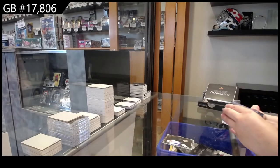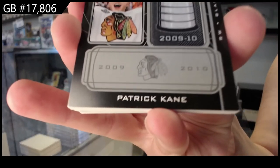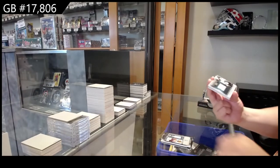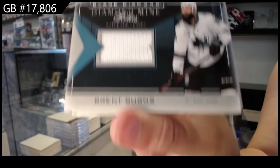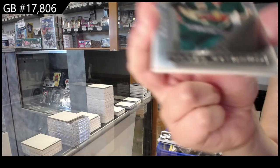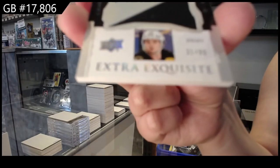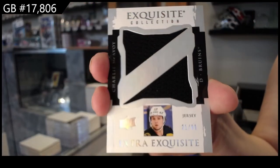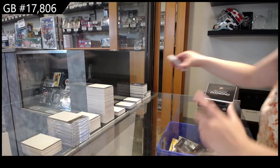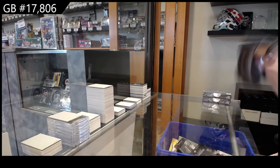Congrats to Ed Money. We have Patrick Kane Cup winners patches for Chicago. Diamond Mine relics jersey for the Sharks, of Brent Burns. Diamond Futures number to 249 for Minnesota, of Kalen Addison. And an extra exquisite jersey for Boston number to 99, Charlie McAvoy. Pulling fire, guys. It's a bit of a McDavid evening here.